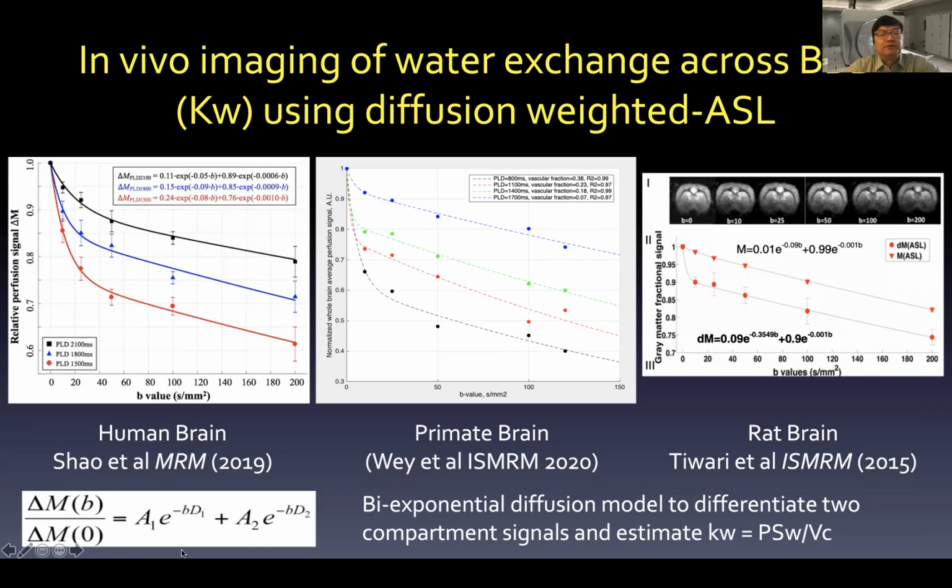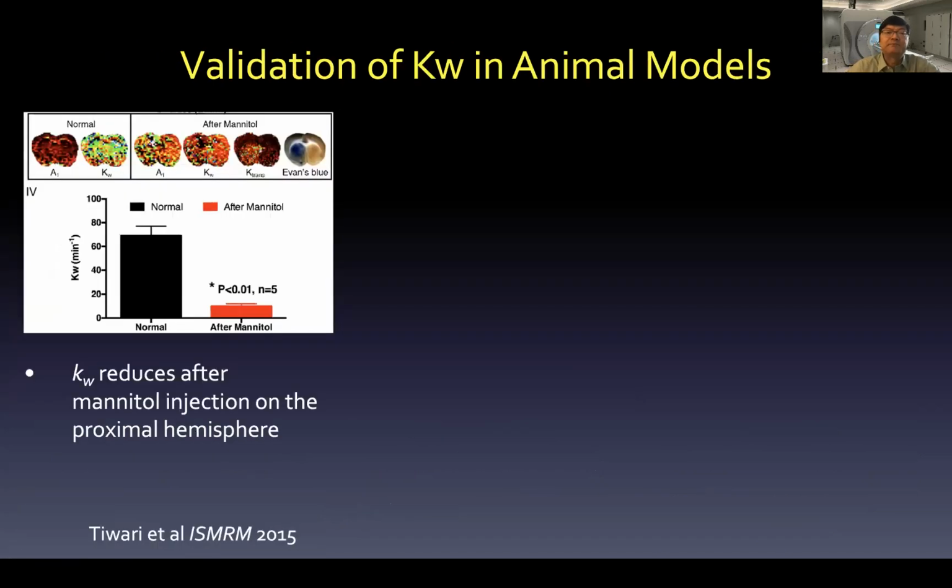And then you can use a bi-exponential model to separate them. Of course, in a real experiment, you wouldn't be able to get so many points. But my colleagues Keith and Lawrence have developed a two-step estimation model, so we can shorten the scan time.